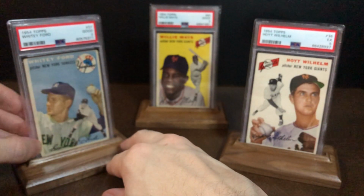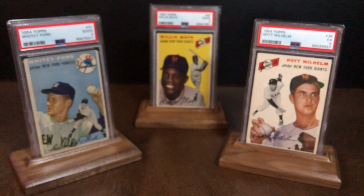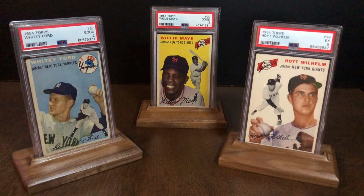Now, you may be wondering why the 54 Topps Willie Mays is sitting with these guys. Well, as most of you know, one of the things I like to do while collecting vintage cards is dig into the history of the players and the game, and that includes looking up archival footage of these guys from their time in the majors.